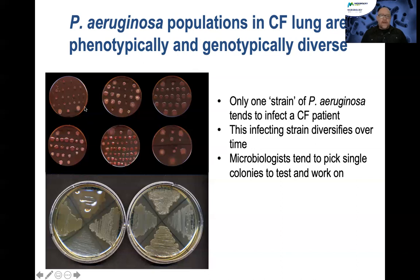These 6 plates show you colonies taken from a single sputum sample from a single patient at one single time point. You can see just by eyeballing them that each one of these colonies is Pseudomonas aeruginosa, but they look remarkably different. And if you sequence them, they're all the same strain. They've just diversified phenotypically and genotypically over time.